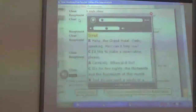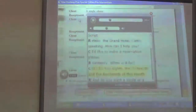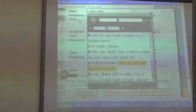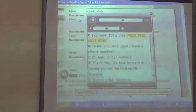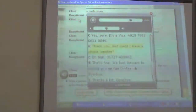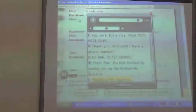Tape script 9.6. Hello, the Grand Hotel. Kathy speaking. How can I help you? I'd like to make a reservation, please. Certainly. When is it for? It's for 2 nights, the 13th and the 14th of this month. And do you want a single or a double room? A single, please. Okay. Yes, that's fine. I have a room for you. And your name is? Robert Palmer. Can you tell me how much it is? Yes, that's £95 a night. Can I have a credit card number, please? Yes, sure. It's a Visa. 4929 7983 06218849. Thank you. And can I have a phone number? 01727 489962. That's fine. We look forward to seeing you on the 13th. Bye-bye. Thanks a lot. Goodbye.